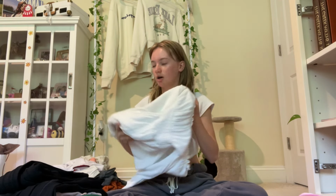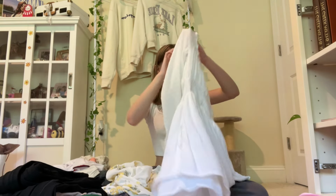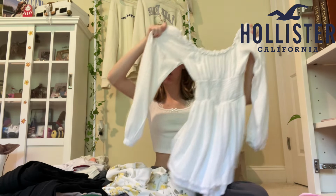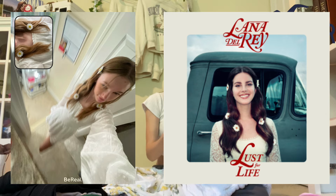Like I showed you earlier, I'm bringing like a white dress and then like a yellow accented dress. This one is like a long sleeve. It's also so cute. I wore this to the Leve concert and I got this because for Halloween, I wanted to be Lana Del Rey and this dress was perfect for Lust for Life, the album cover.